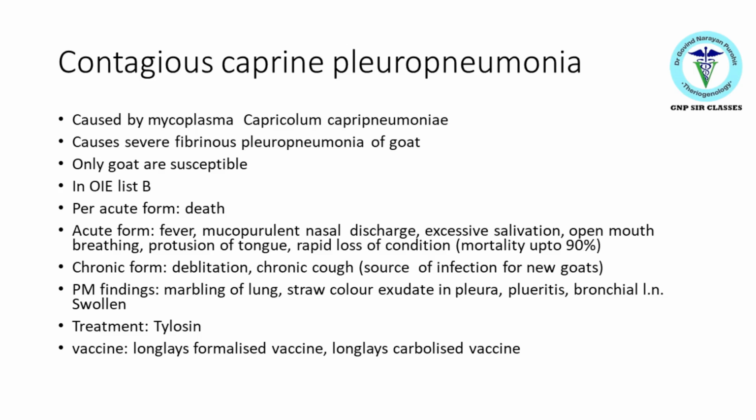Contagious caprine pleuropneumonia, caused by Mycoplasma capricolum, affects goats and is listed in OIE List B. It causes severe pleuropneumonia with high mortality. Symptoms include fever, nasal discharge, and rapid loss of condition. Treatment involves tylosin and vaccination with Longley's formalized or carbolized vaccine.